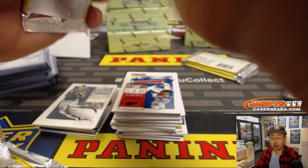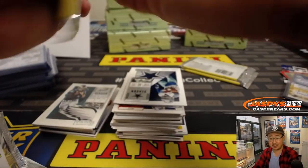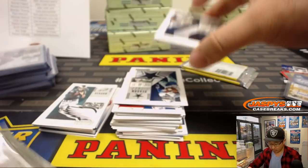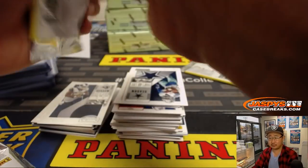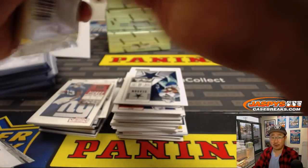Pick your team 2 has 3 left. Pick your team 3 is almost in single digits. That's a good sign. Pick your team 4 is almost halfway there. It's a good start so far.